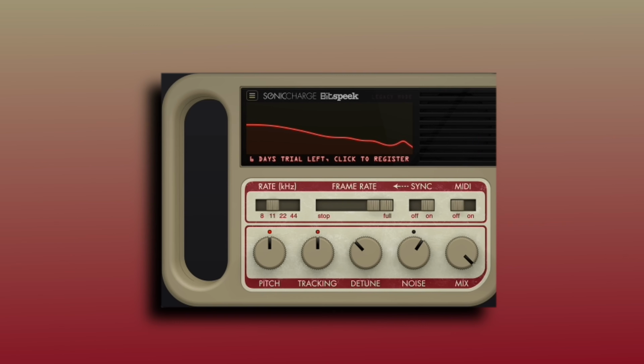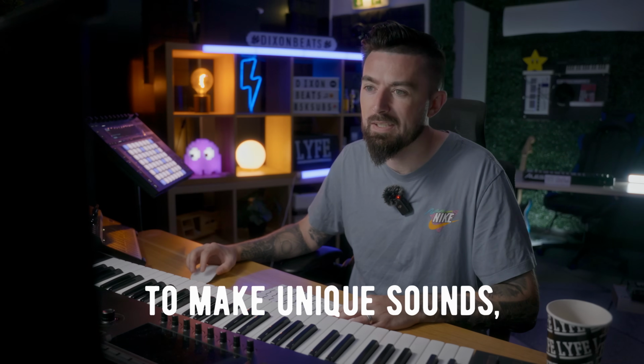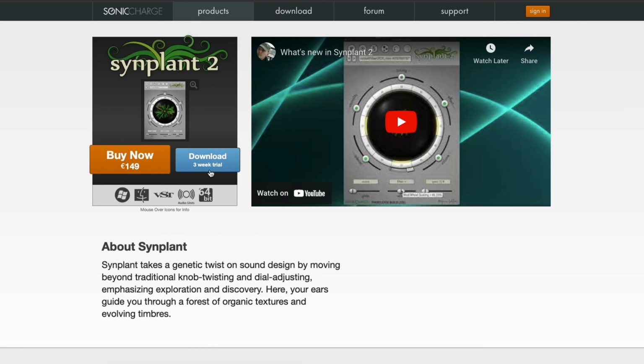It can be used as a vocoder, obviously, if you just dial it all the way in. But yeah, pretty cool plugin overall. I was really impressed with what it does, for one, and the aesthetic is really retro as well, and that's kind of a sweet spot for me. And of course, these guys create the synth Plant too, which is another very awesome plugin if you want to make your own presets and unique sounds. Also comes with a 3-week trial.